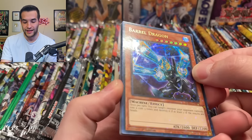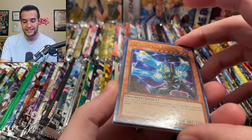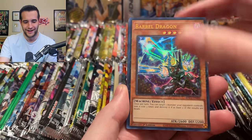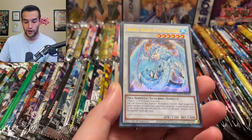Very nice. I don't really like the rarity actually of this set because it almost looks like it's an accident. Like you can't even see it at first. And then you're like, oh, there it kind of is. It's kind of on there. I don't know. I don't love it. Naturia Barkeon. Okay, we got another one. And then a Brionic.